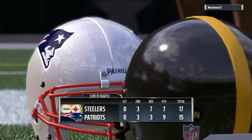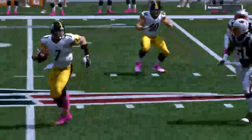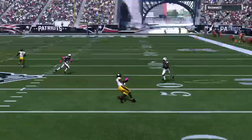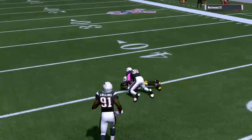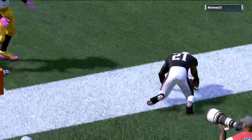So for the Steelers, their good start continues as they get their record up to 4-2. And they'll head back home next week to take on the Baltimore Ravens. Meanwhile, for New England, the loss will drop them to 4-2 on the year. And they will get a home date next week as they take on the Buffalo Bills.